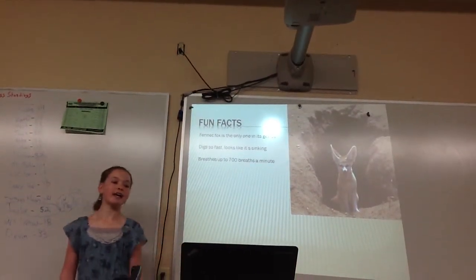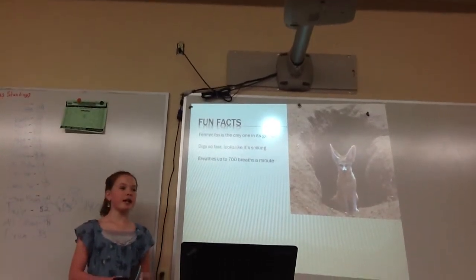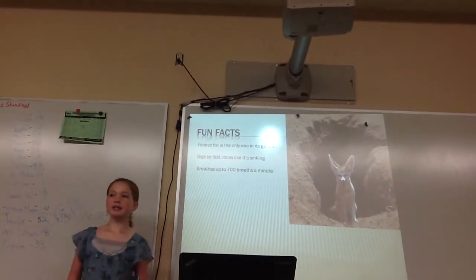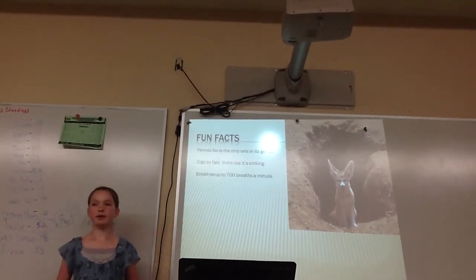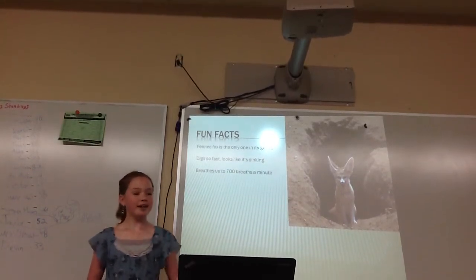And fun facts. The Fennec fox is the only one in its genus, so the animals that I told you it was related to earlier aren't in its genus, but they are the closest related to it. It can dig so fast that it looks like it's sinking into the sand. And it can breathe up to 700 breaths per minute, which is really a lot.